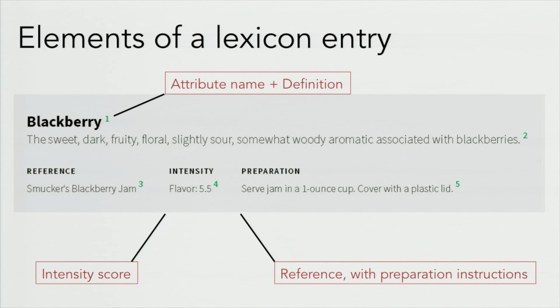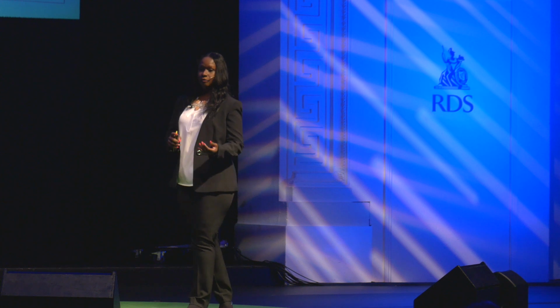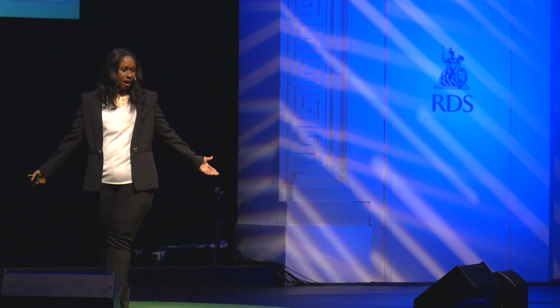And there's also lexicons out there for wine. And if you're wondering, what is a lexicon? It is simply a collection of words with definitions that are used by a group of people. So as you can imagine, there's lexicons also out there that exist for sports. There's lexicons out there for things such as tennis, for basketball, and for soccer.